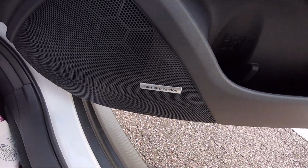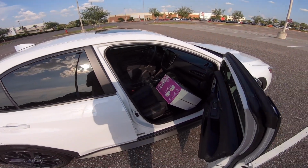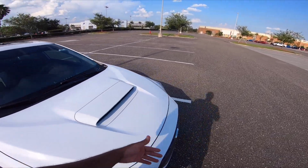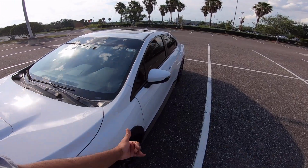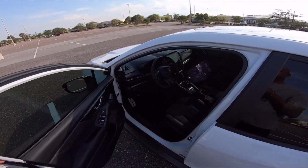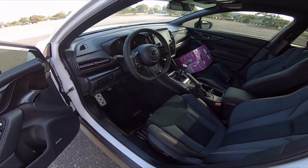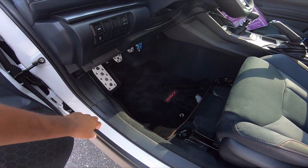You got the Harman Kardon sound system. I have a Bose sound system in the Mazda CX-5, which is the Grand Touring trim, and I also have a Bose sound system in the Honda Civic Type R, and I think this Harman Kardon sounds way better than both. So yeah, you got a nice big screen right there. We got the built-in navigation, tons of technology, right? But that doesn't tell half the story with this car.